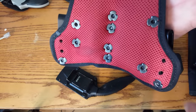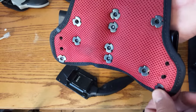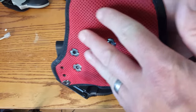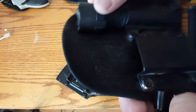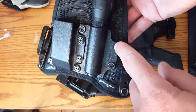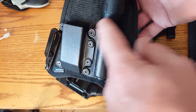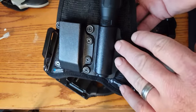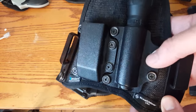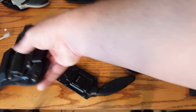And this is a super comfortable holster. Every once in a while you'll feel one of these get a little warmer, but I've been wearing this a lot. I wear this every single day. And you can change out these parts. See, I'm missing a screw here because I change this out and I'll put the other magazine carrier in here and I'll carry it for IDPA and stuff. So I use this a lot.